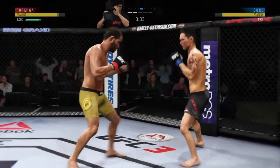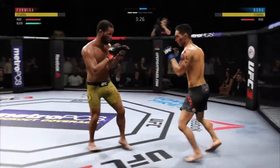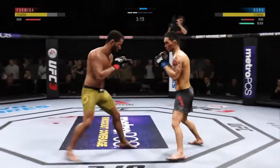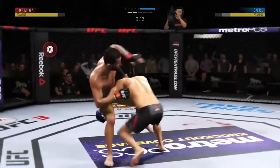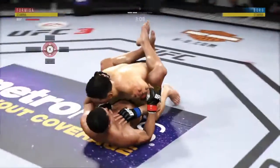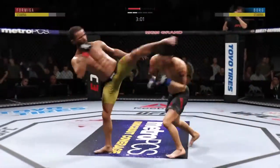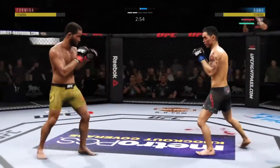While the body was wide open, his opponent took advantage. Kick to the body, lands flush. He's gonna have to make some adjustments here moving forward. Splits the guard and connects with the punch. Oh, a nice inside leg kick landed there by Formiga. And he scores the double leg takedown. 3 minutes remain in the round.